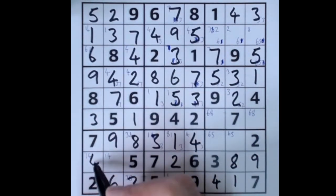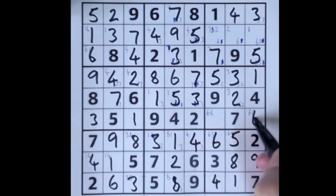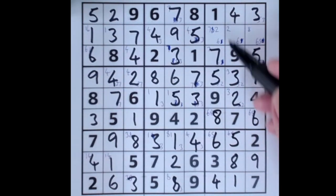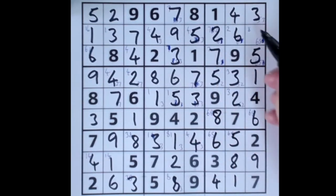4 down here. That's 4. That's 1. Okay, we're almost there. 5 down here. That's a 5. That's our 6. 6, 8. That's 6. That's 8. One remaining number down here is 2 in this column, so we can fill that in. That has either 2 or 6. That's got to be a 6, hasn't it? And so finally that's our 8.